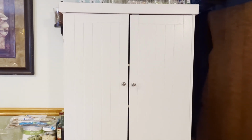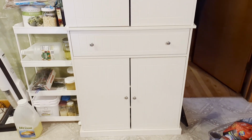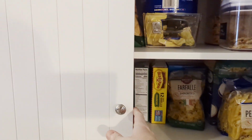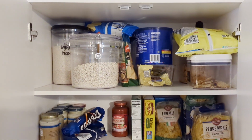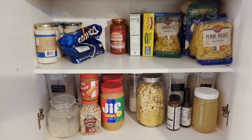All right, so I've had this pantry now for a few months and I just want to kind of restock it. Honestly, due to all the grocery prices, I really haven't been buying a ton of snacks or anything. They're just too expensive right now, but I did go ahead and pick some up yesterday because it's been a few months and I figured I would grab a few snacks for the kids.